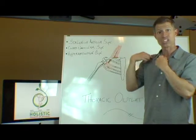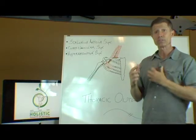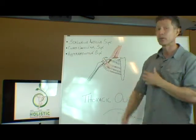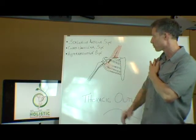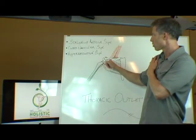So there could be issues there causing restrictions. Again, that first rib with breathing, if it's being pulled up too much, you're going to get that kind of compression also. And then hyperabduction. So abduction, again, we talked about the arm coming up. So this has a lot to do right here with the pec minor, these 3 pec minor muscles, ribs 3, 4, and 5, where it comes up and it attaches to the coracoid process.